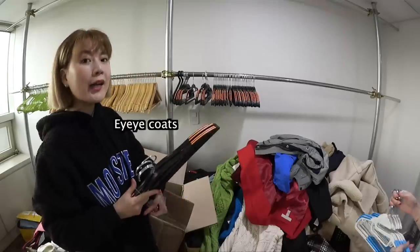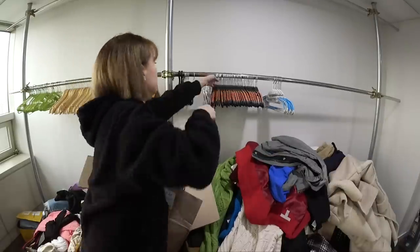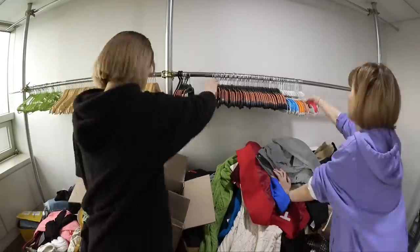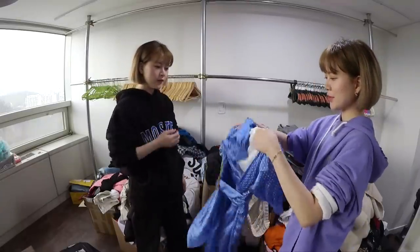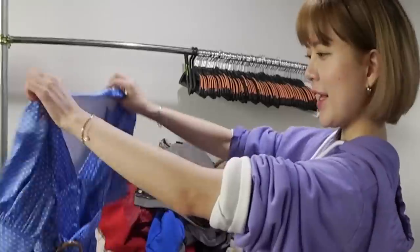I saw some eye coats. Maybe I can give that to our cuties. Yeah. Definitely I'm going to wear this for summer. We didn't get the chance to wear this outside because it's so cold. But definitely for spring and summer.